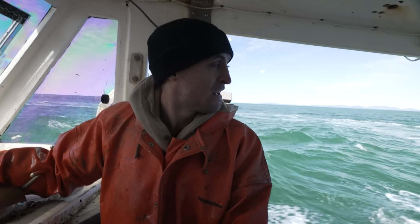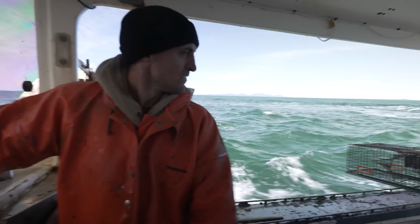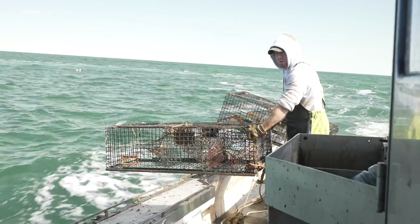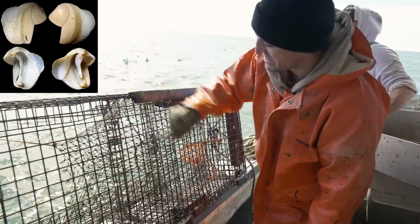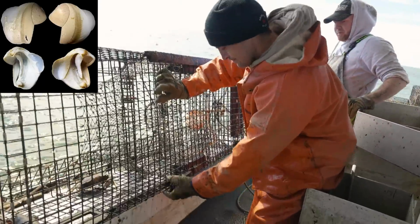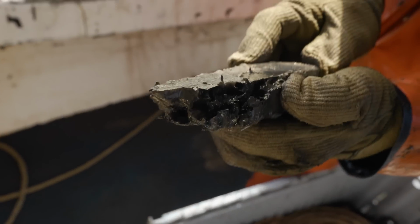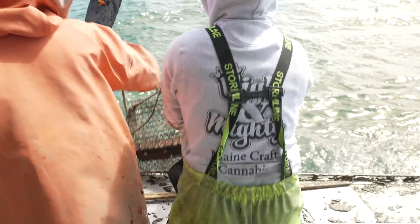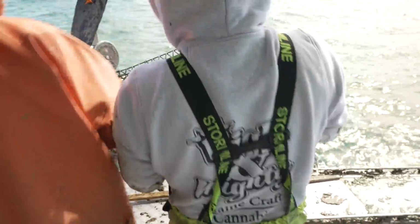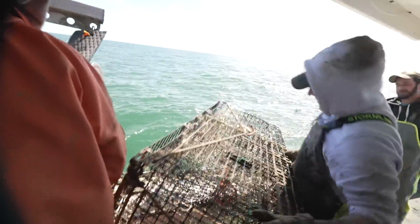We're setting out for the day. Then we're going to hook on to these next 50, load them on, bring them in, fix the runners on them. You can see this runner is chewed off right here. They ate the end of it right off, and this is what's left of this one. See where they've been inside of it chewing. Right here. Nice runners.